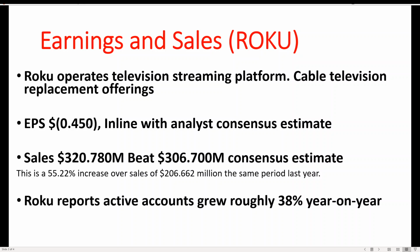Now what they've also reported is sales. So let's look at the sales. They've reported sales of 320 million. The consensus estimate is 306 million. So they've actually done better than the consensus estimates, which is a good thing.